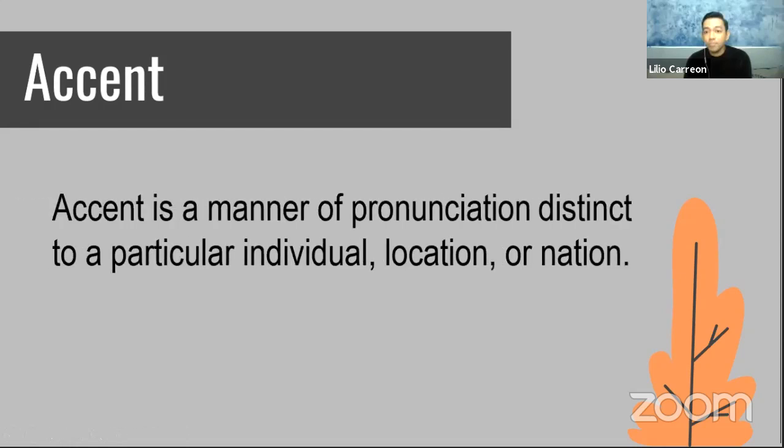Okay, accent. Take a look at that. Accent is a manner of pronunciation distinct to a particular individual, location, or nation. Okay? Kahit po pareho kayong Tagalog nagsasalita, pwedeng magkaiba yung paraan ninyo ng pagbigkas ng salita. Ganun din sa English, the way the Americans speak a word may be different from the way Australians would say it or the British would say it, how a Singaporean would say it.